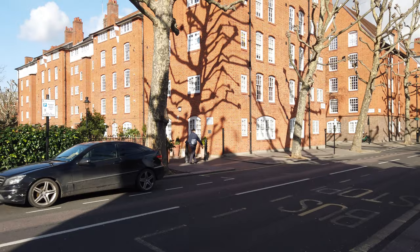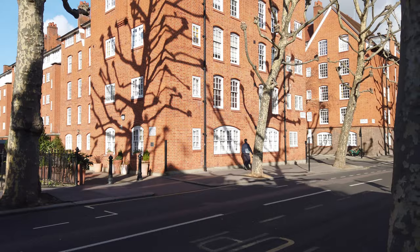Now, this may be an old Peabody estate set of buildings. I'm not 100% sure. Got the look though. Looks lovely.